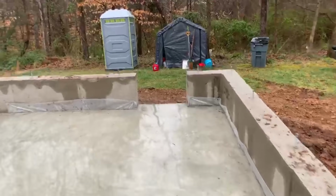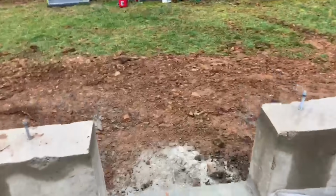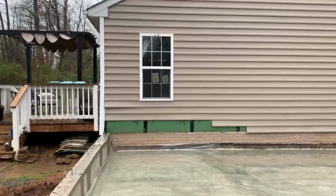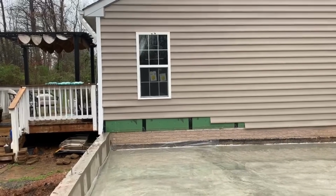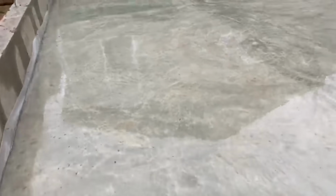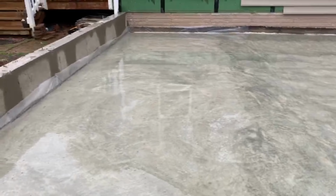This opening right here, our framing is gonna go above it, and this is gonna be a crawl space opening. Because where that window is, from that corner to the right, 10 feet of that is gonna be taken out. And this will be a new dining area, and then right in this area will be the mudroom. And so we need a crawl space to access underneath that area so we can insulate.